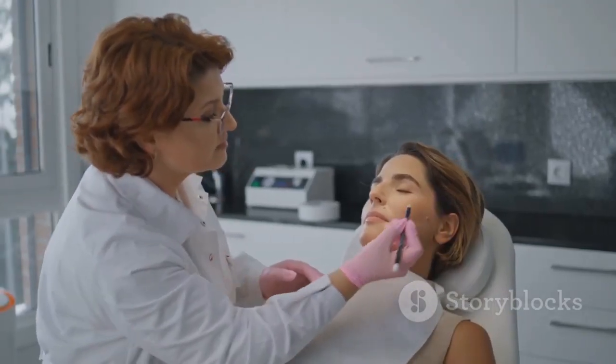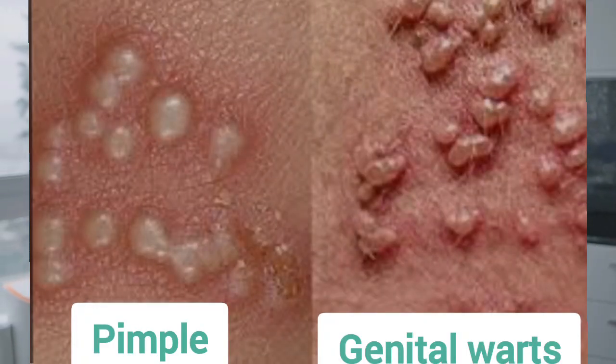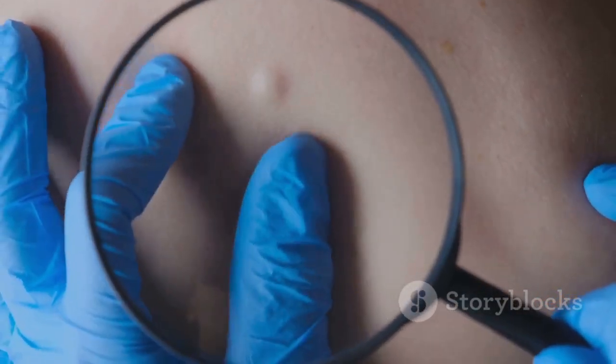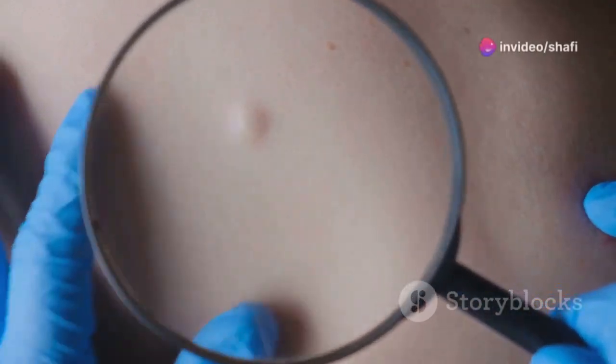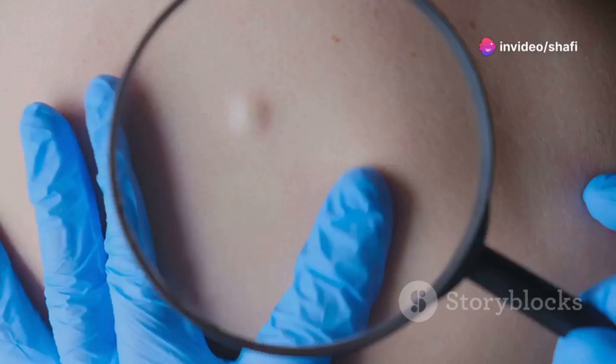The first step in diagnosis is usually a visual examination. This is often the quickest and easiest way to identify genital warts. Your doctor will look at the affected area to see if there are any visible warts. They are trained to spot even the smallest signs. They might use a magnifying glass to get a better look. This helps them see details that might not be visible to the naked eye.